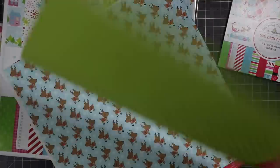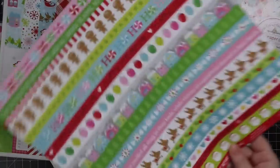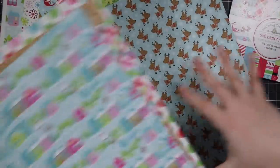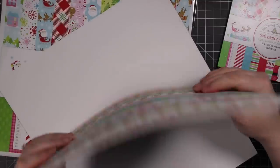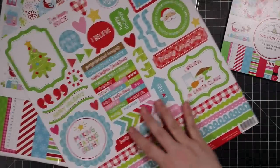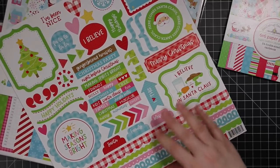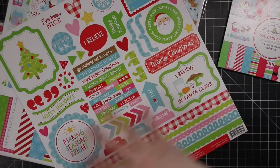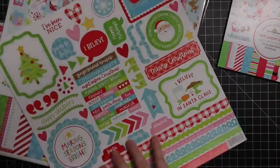They can be mixed and matched with previous holiday collections, obviously, because DoodleBug just has their set color themes or color combos, and a lot of their characters are very similar. So yeah, mix and match. You get a whole big 12 by 12 sheet of stickers that are all just super cute. Again, more meant for scrapbooking, but they're still just adorable.